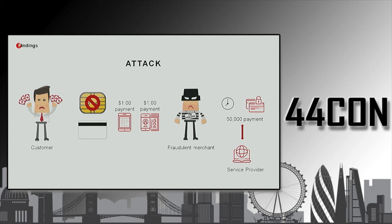We can open a merchant account in less than 5 minutes. Then we can force the customer to use a less secure form of payment, like swipe instead of chip and PIN. Then we show him an absolutely random amount on a card reader and on a phone, like £1, for example. But in fact, we'll be able to make a transaction for up to $50,000 at a time.